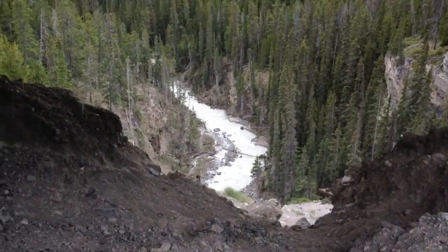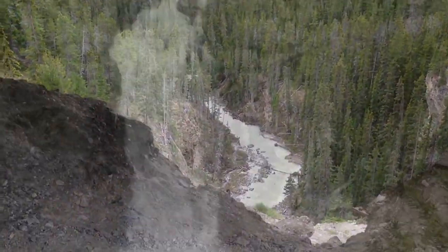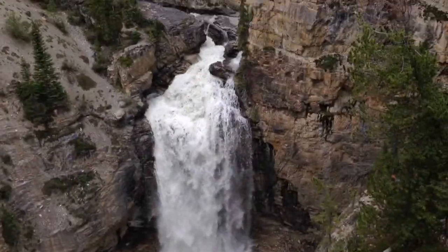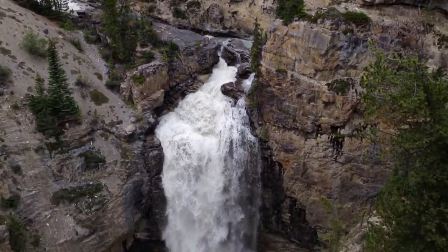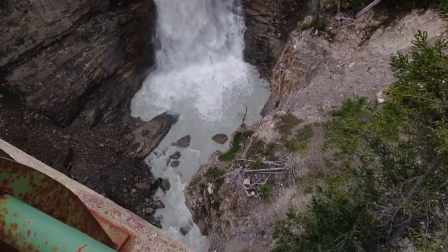And this is a waterfall that you could only see if you get out of your car and look over this bridge, which we did. And it was really, really pretty. And it's not marked on any maps, but it was really cool to see.